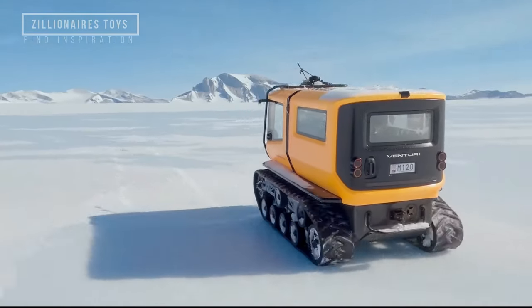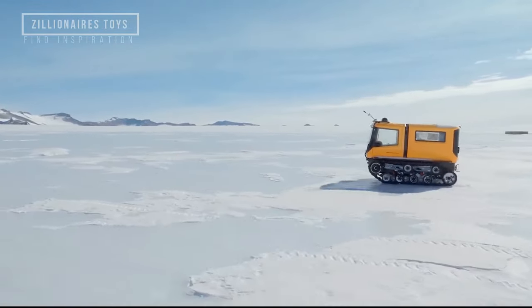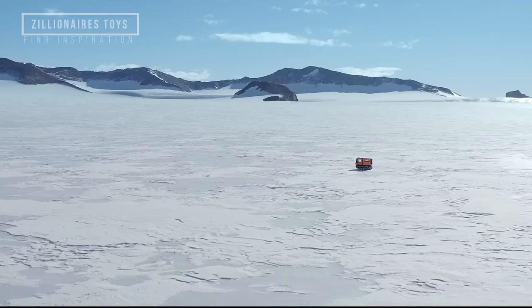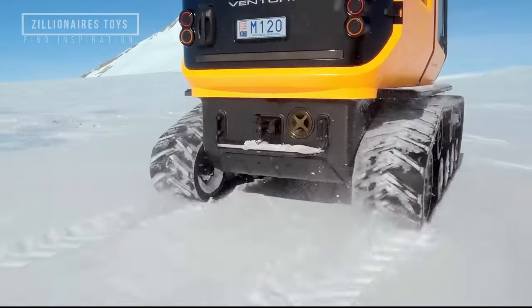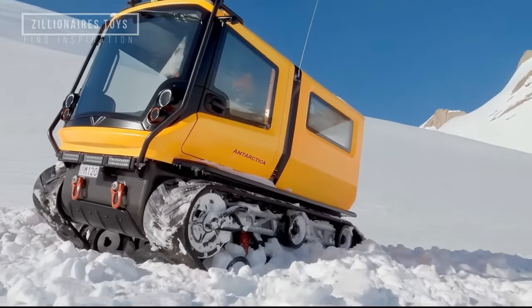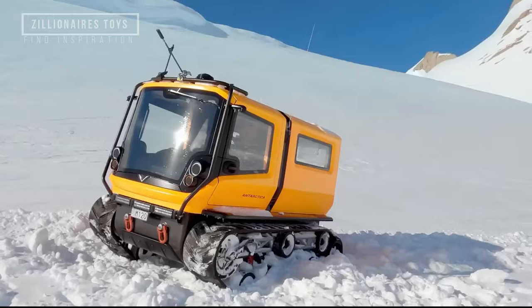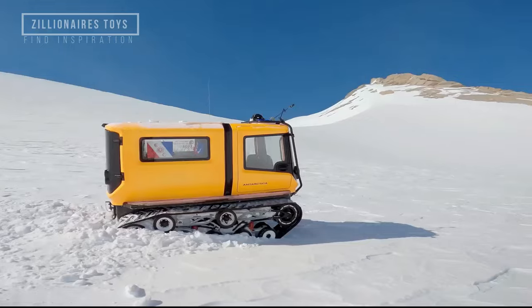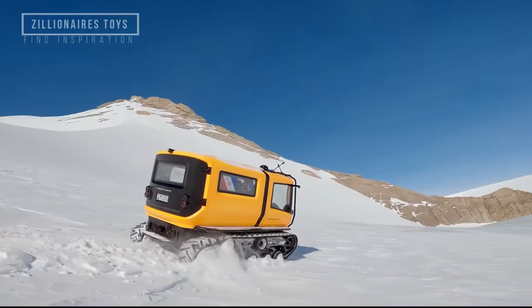The vehicle boasts a range of 31 miles, even in bone-chilling temperatures as low as minus 58 degrees Fahrenheit. The tub-like cabin design of the Venturi Antarctica can accommodate 6 passengers, along with essential scientific tools for expeditions. With a charging time ranging from 2 to 18 hours, this ATV remains ever ready for the next expedition into the world's most remote corners.